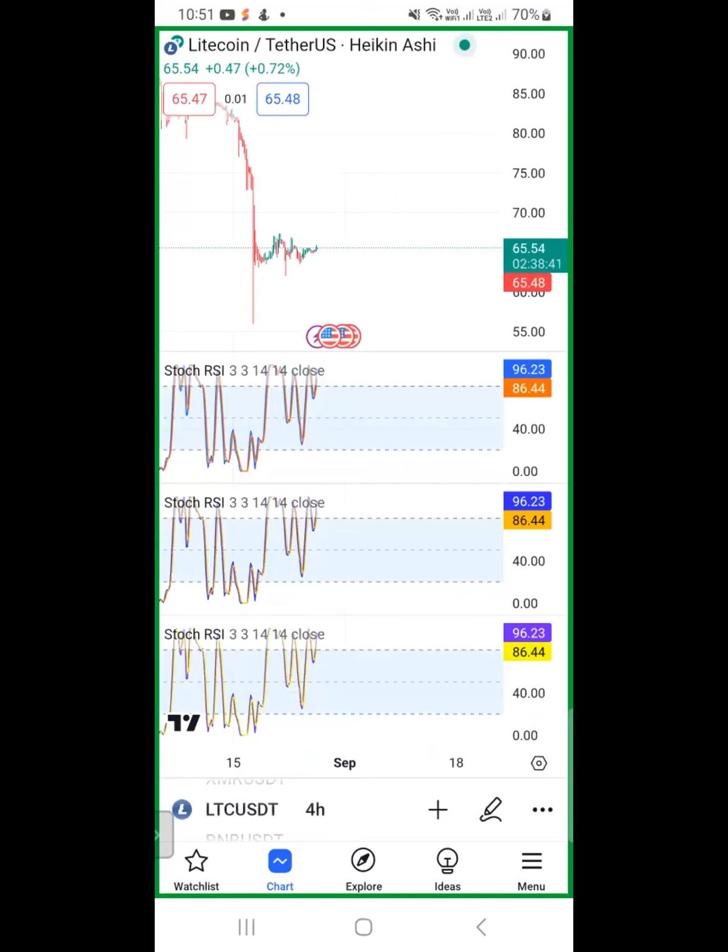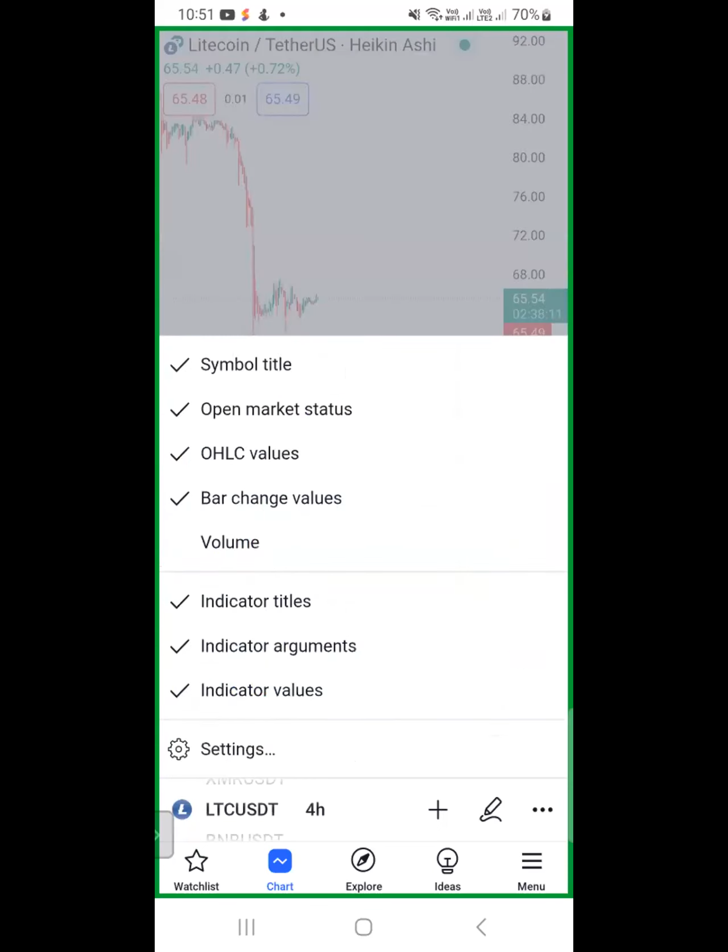I will show you how to remove it. When you're using TradingView, you can't use more than 3 indicators on a chart. The moment you're using more than 3, you have to upgrade. So what we do is put your finger on where they wrote Stochastic RSI. It will show you some options. Click that cancel sign. Go to the next one.